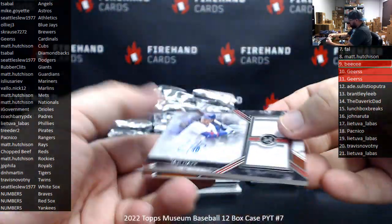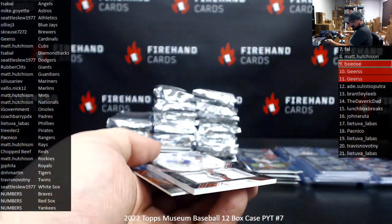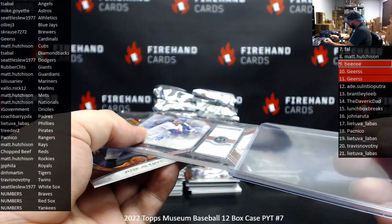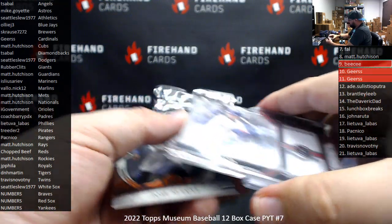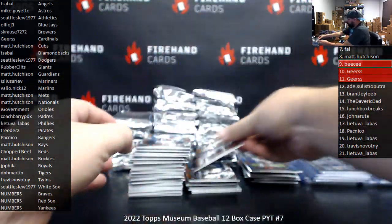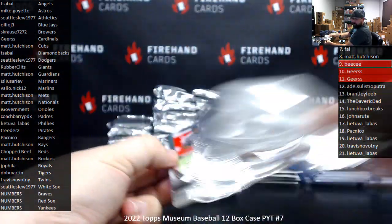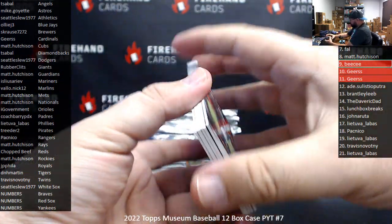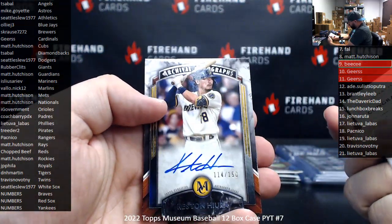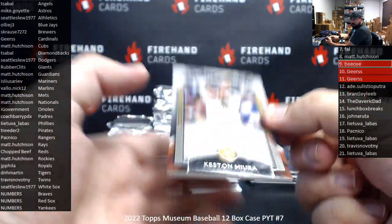I got a dual relic auto, Ian Happ for the Cubs. Cubs for Matt Hutchison. Number to 399. Let's see, Jonathan India? Yeah. Archival auto to 150, Keston Hiura, Brewers to S. Krause.